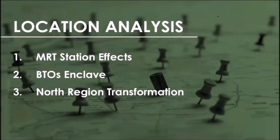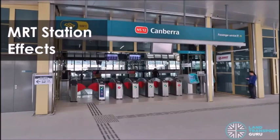Now let's look at location. I think many of you will be interested to look at location itself, and I'll also show you what is the exit strategy that you can think about.